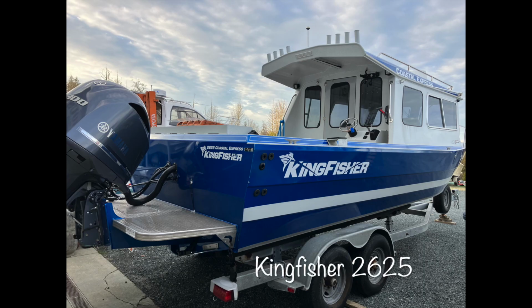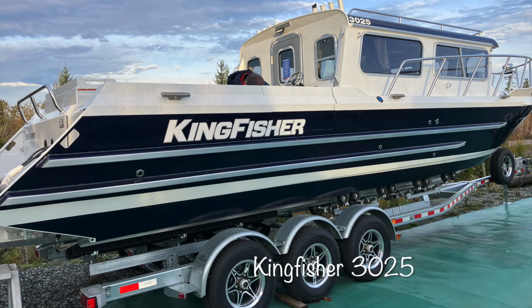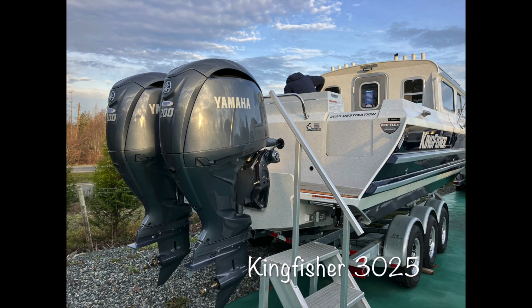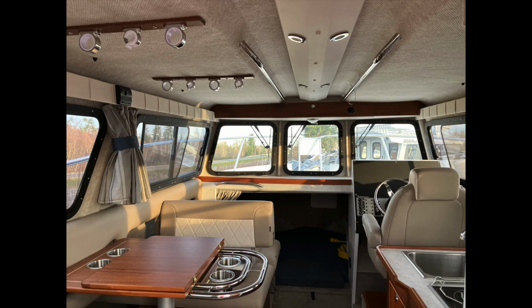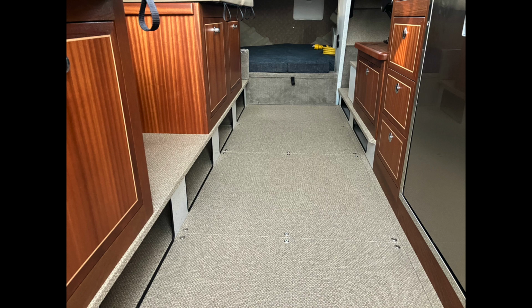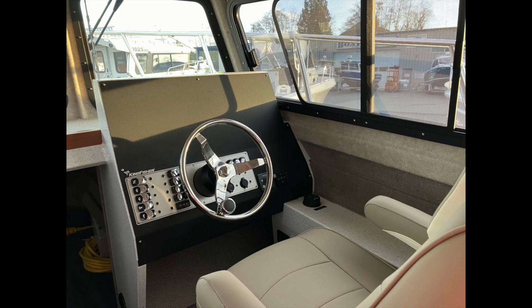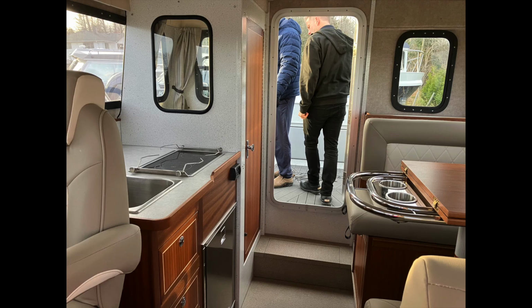Next, we headed out to the yard to see a few other vessels, passing by this much smaller 26-foot Kingfisher. Here's the 30-foot GFX on its triple-axle trailer with twin 200s. Inside, it's very similar to the larger 34-foot version. The cabin is actually 1.5 feet shorter, and the beam is 9'6", yet it still feels surprisingly roomy. There's still lots of storage and a place to sleep. The helm has great visibility, openable windows, a comfortable captain's chair, and amenities in the galley, and even enough headroom for Malcolm, which is achieved by stepping down into the cabin from the cockpit.